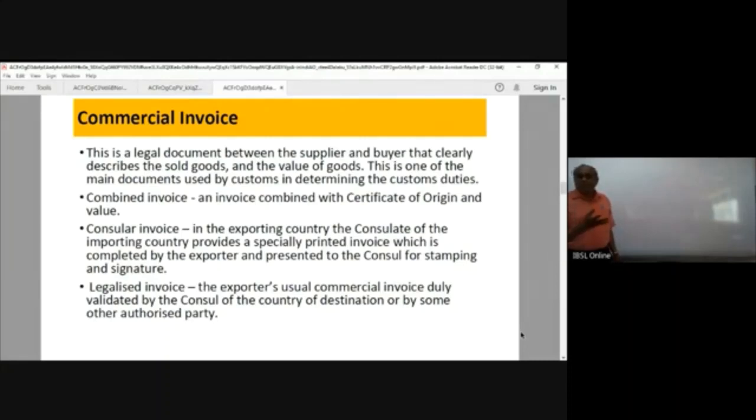The Sri Lankan guy, the exporter, has to go to the UAE embassy in Colombo. The Colombo UAE embassy, they have to get this invoice legalized. Stamp, legalized. Stamp, then it is the legalized invoice. For that, our exporter has to pay $50.